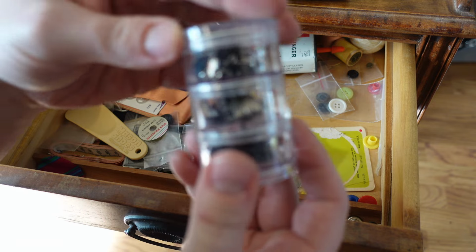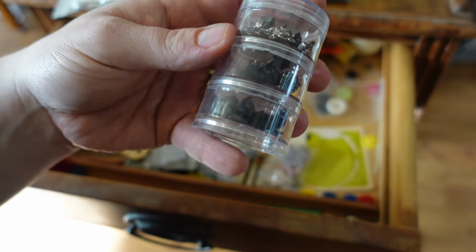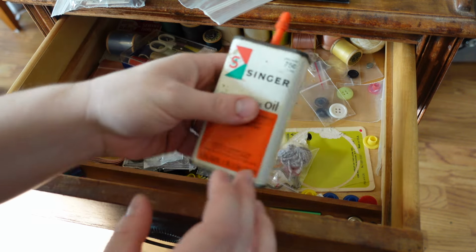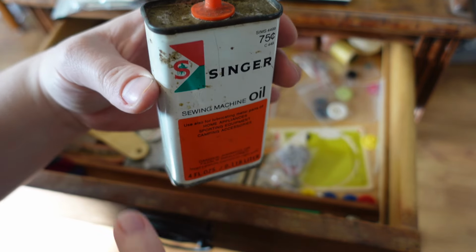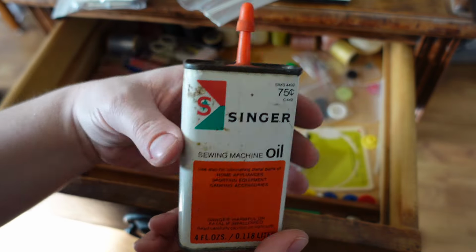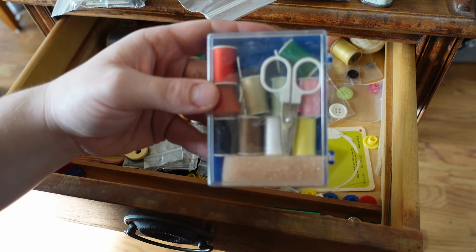Let's see, what is this? This is... looks like little like bra clamps and clasps and buttons and stuff. This is really cool. Look at this, Singer sewing oil, 75 cents. That is really, really cool. There's still oil in here too. There's a bunch in there. I would guess that this is about 3/4 full. That's really cool. Little like pocket sewing kit.